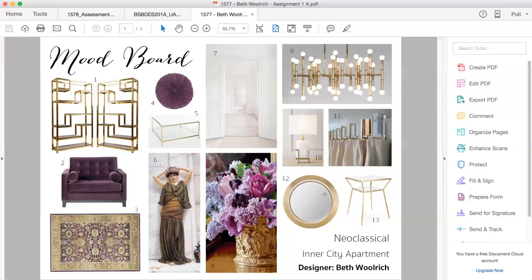Number three is the Poise Area Rug from the Eternity Collection from our Home Decorators Collection. And I loved the way that this rug incorporated the purple, the gold, and the green from John William Godward's painting of, I think it's called, is it The Inn? I don't know if I'm pronouncing that correctly, but I thought that was a beautiful marriage of all of those sort of predominant colours.